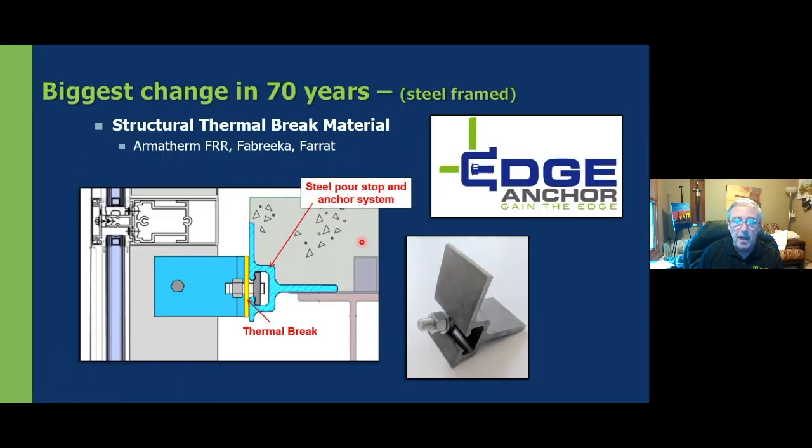So this is a new concept in creating a thermal break associated with steel structures. We've got the top of a beam here, and this is a continuous pour stop and anchor system that's on the market today. If we add a structural thermal break material, we achieve an additional thermal break from facade systems of all sorts, including curtain wall, where we've got highly thermally conductive aluminum material, and we're able to add the break in so that it doesn't create a load transfer back into the structure.